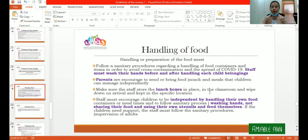Handling or preparation of the food must follow sanitary procedures regarding handling of food containers and items in order to avoid cross-contamination and spread of COVID-19. Staff must wash their hands before and after handling each child's belongings. Please don't forget, all right?